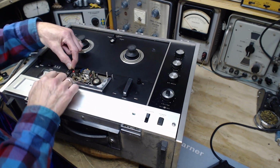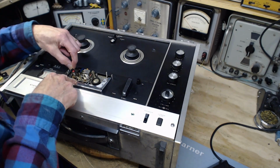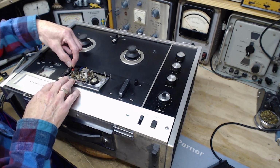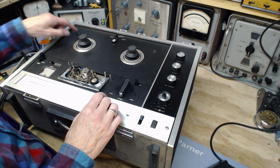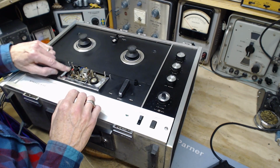So this metal cowling can come off with a couple of screws, 3 screws. How would that help? Don't think it would help. And to really get the whole front panel off, there's a screw here, screw here. Now, do I think this thing will play?